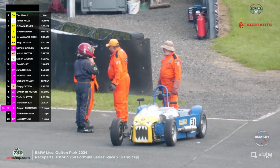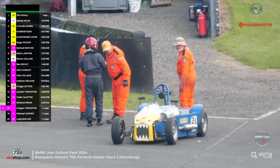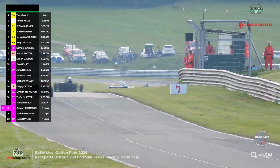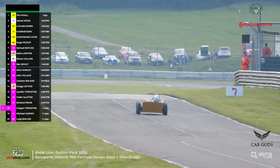So there's Greg Thruston now stopped on the side of the circuit. So his race has been run, unfortunately. I'm trying to work out exactly where he stopped there. Up at Brittens, I think that is. Yeah. But on the cut-through, so he's out of the way. That's good to know.